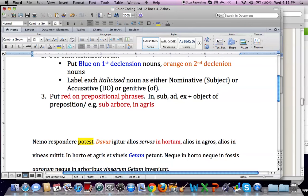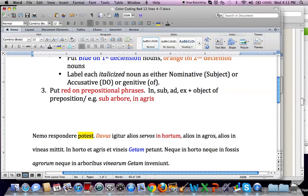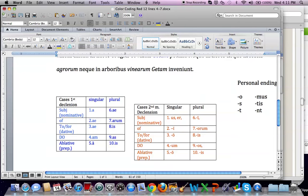There we go, Davos. Davos is orange. We know that already. It's got a US on it. So to find out whether I label it nominative or accusative, I'm going to go down to my orange chart and see where US is. Well, here it is. And it's on the level of the file cabinet that says subj or nominative. So that's my subject. So I'm going to come up here and write above Davos a capital N, which stands for nominative or subject. But I'm too lazy to write all that out, so I'm going to stick with N dot. All right, so every noun that's italicized, give me a color, give me a label by looking at the chart.